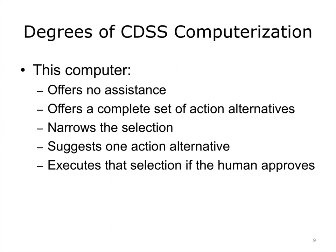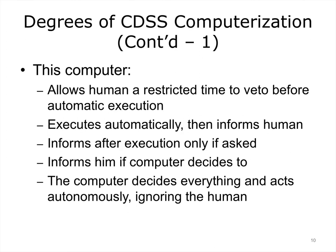For example, the system may offer a complete set of alternatives for a therapeutic regimen, or it may narrow it down to two or three alternatives. It may go ahead and automatically execute the action, such as ordering investigative tests. It may allow a human to veto the suggested course of action. Most of these choices are hypothetical. Some advocate the choice on the previous slide, which would allow the clinician to approve a suggested course of action. Most of the choices, from 6 to 10, are hypothetical and would not be allowed in practice. However, it provides one with a sense of the continuum and its effect on clinicians' decision-making.